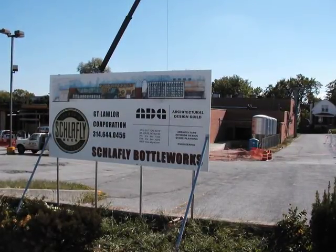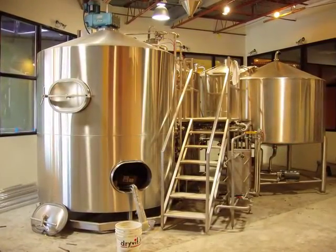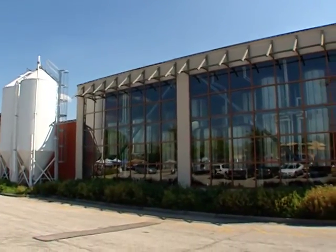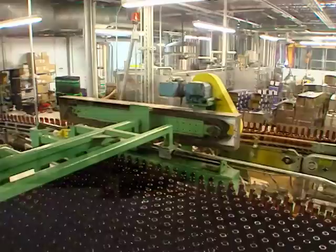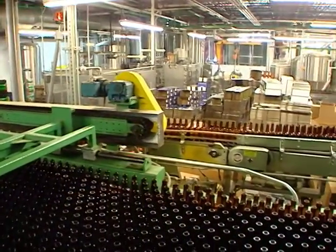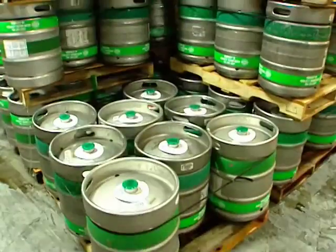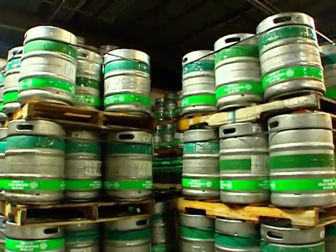Demand for Schlafly beer grew, and in 2003, on the 70th anniversary of the repeal of Prohibition, we opened our second brewery, Schlafly Bottleworks. Formerly a supermarket that we also renovated extensively, this main production facility is where over 90% of our ales and lagers are now brewed and bottled. Together, the two Schlafly breweries produce tens of thousands of barrels of beer every year.